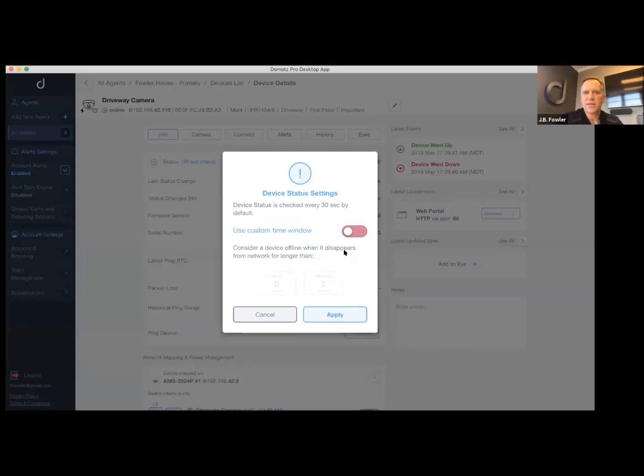You can click the settings button and you can do custom windows. This becomes very important in an IoT world with low power Wi-Fi devices. For instance, with smart displays, you may not want to be checking every 2 minutes because of the way they work. In a residential world, with Nest thermostats you may want a window of, let's say, every 2 hours, because they may go offline, and if there's no activity in front of them, they won't come back online for quite a while until they need to. So we give you the flexibility to change how often you're reporting.